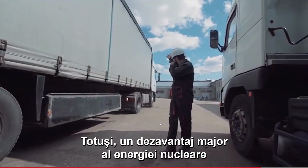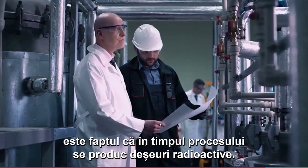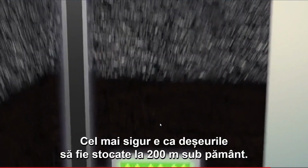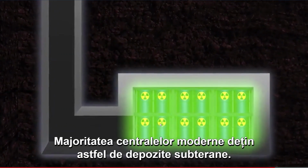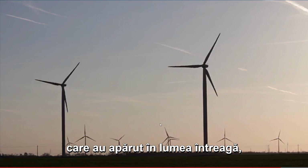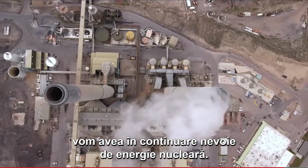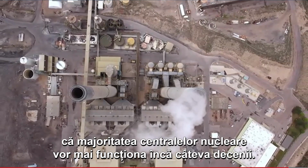However, a more serious downside of nuclear power is the fact that radioactive waste is produced during the process. This waste needs to be handled with great care. The safest place to store it is approximately 200 meters below the ground. Such storage units have already been established at most modern power plants. In addition to all the renewable energy sources that have been continuously spreading around the world, nuclear energy will still be needed in the future. According to plans, most nuclear power stations will definitely be operable for a few decades to come.